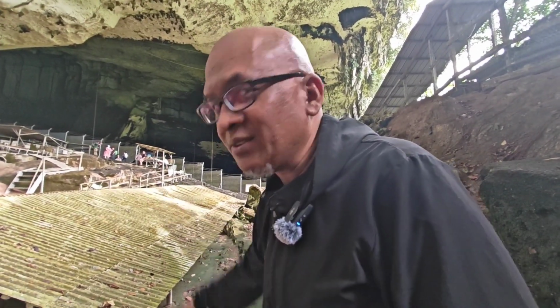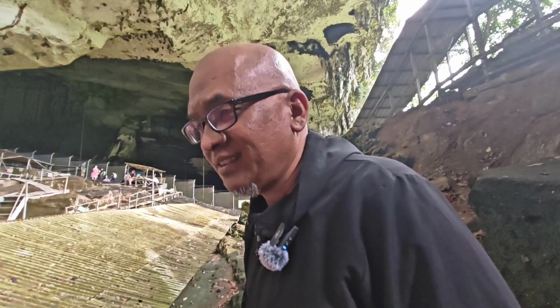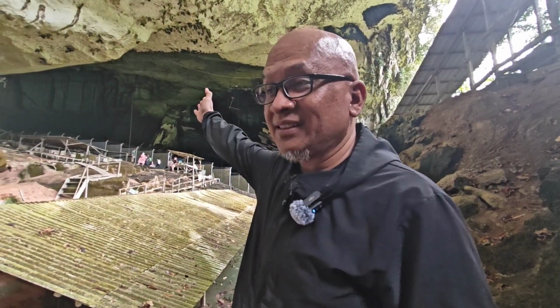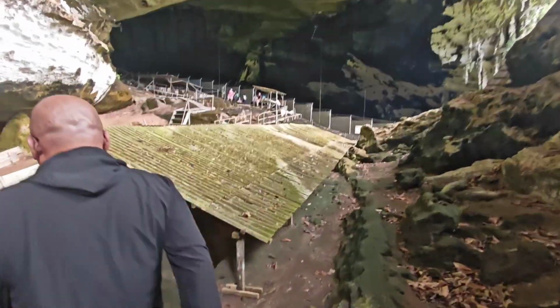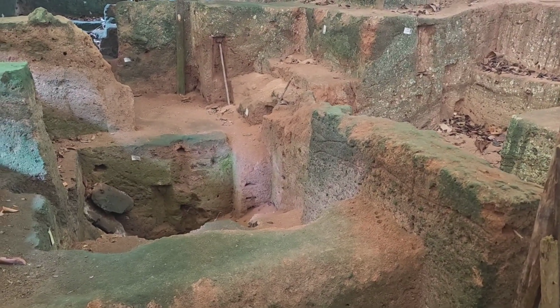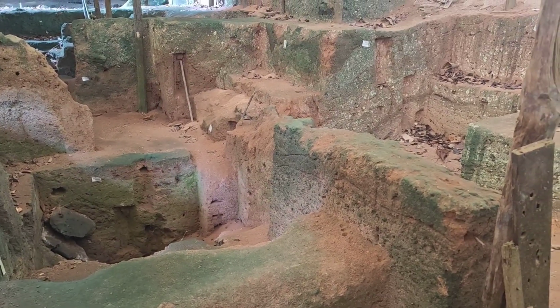They already researched here? No, they only did one scanning. Only one. But most of them are on the upper part. Okay, come, I show you the deep part area. The white one. There is where the deep skull was found.